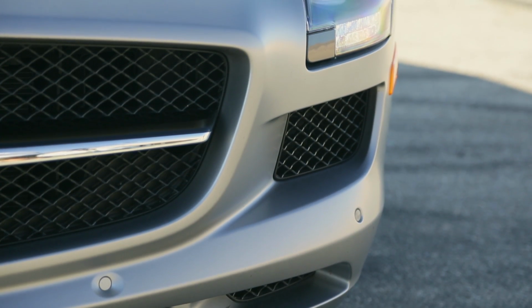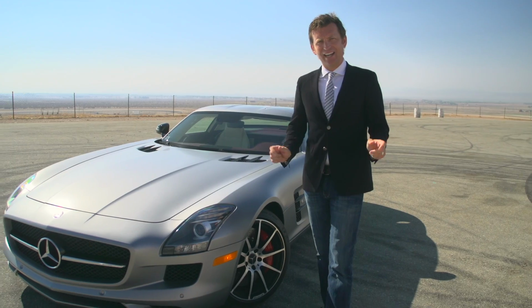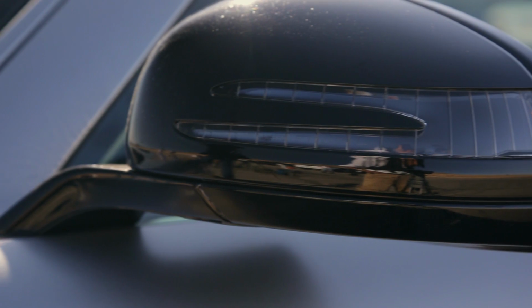And what made this such a special Mercedes was that when it was launched, it was the first vehicle 100% done by AMG, of course, under the watchful eye of the Mercedes folks. So it really is a unique vehicle.